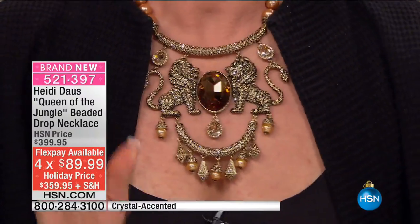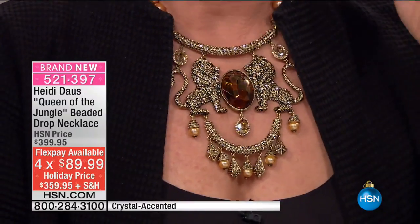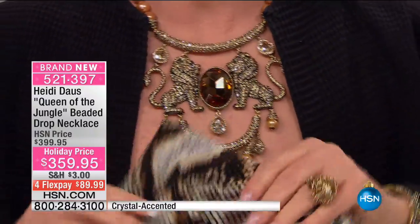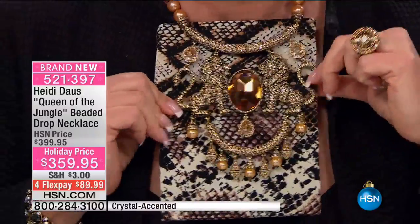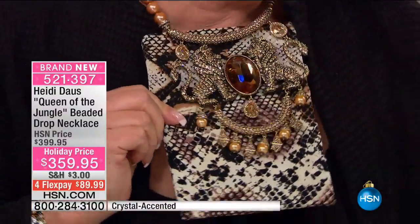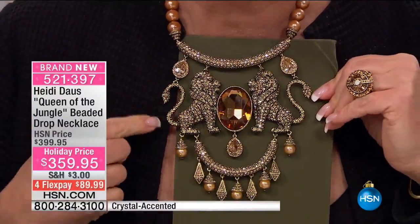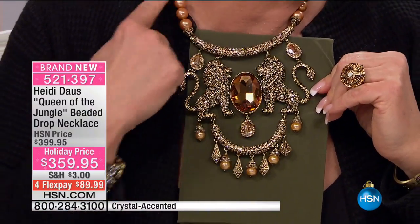I've made a lot of necklaces in my day, but this one, I tell you, I always keep this one close. This is my go-to. If I'm going away, I always stick this in. If I just need a little something to knock people's socks off, this is the one that I go to. I absolutely love this. It is two beautiful lions. Oh, look at the olive. Look at how pretty that is. And those gold and those blonde colored pearls.